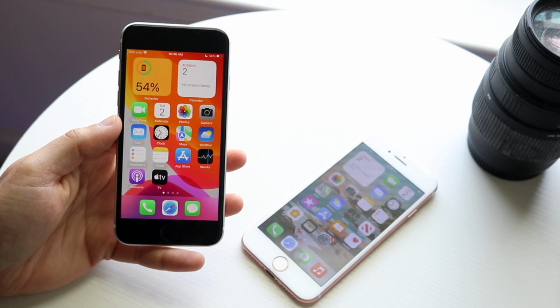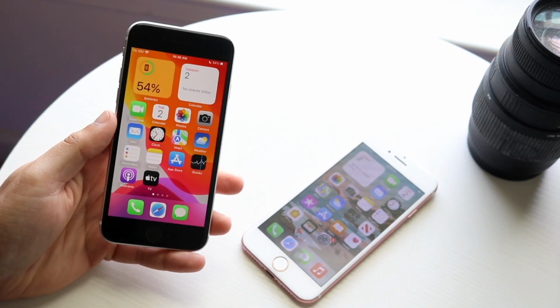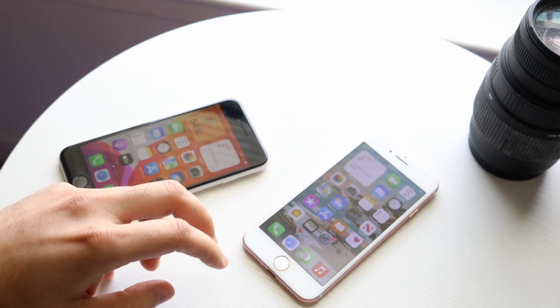Now let's go into a speed comparison between both these phones. The iPhone SE2 has the Apple A13 Bionic chip inside of it with 3 gigabytes of RAM, where the iPhone 7 has the Apple A10 Fusion chip with 2 gigabytes of RAM. So let's see which one's the faster one between both of these.